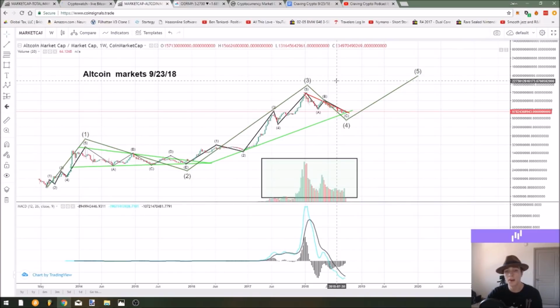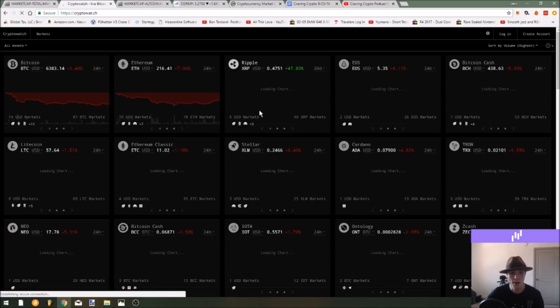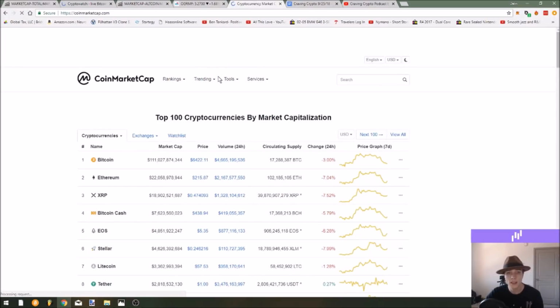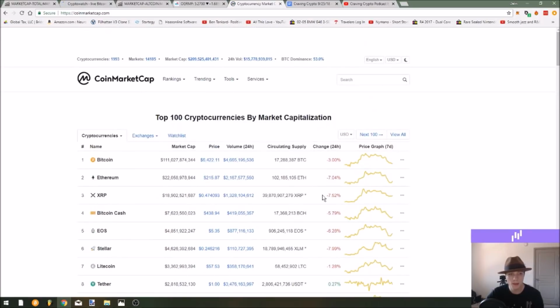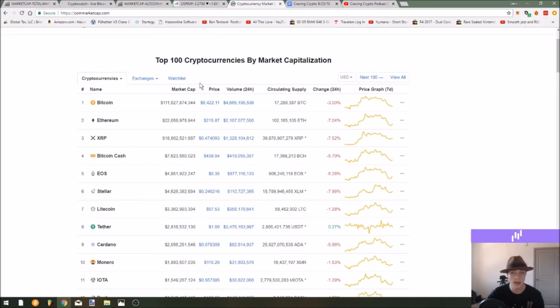This is a very big picture graph. So just understand that on the short term, we could still have either of these scenarios play out. But big picture, we're looking really healthy for the altcoin markets. The total market capitalization is exactly $208 billion. 24-hour volume is at $15 billion. And like I said, across the map, we're having some price changes. Ripple was down 12% a few minutes ago, but it looks like it's only down about 7% now, which is closer to what Ethereum is doing.